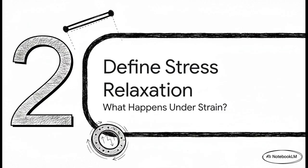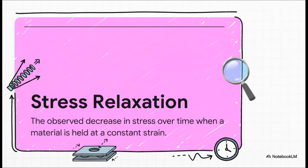Okay, now that we have that foundation, we can zero in on the main event, stress relaxation. This is one of the most important ways that viscoelastic behavior actually shows up in the real world. So here it is, the official definition. The two things you absolutely have to remember are constant strain, that means the material is stretched to a certain point and then held there, and decrease in stress, which means that internal force, the fight back from the material, gets weaker and weaker over time.